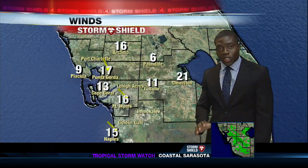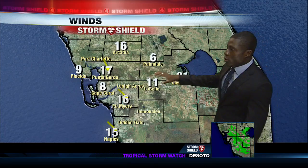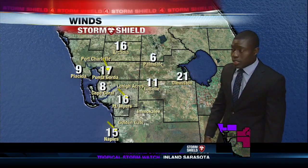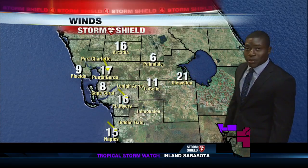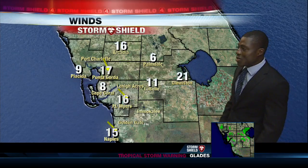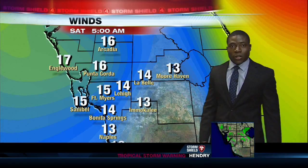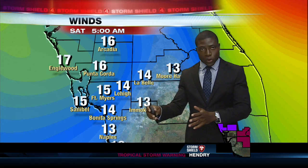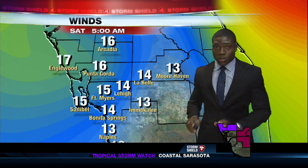By the way, conditions will be breezy. In fact, they're pretty breezy right now, with winds anywhere from 5 to 17 miles per hour sustained in Punta Gorda. We've got 15 in Naples, still holding at about 21. I think every time I'm doing this update, it's still at 21 in Clewiston. So we'll watch for that to change over the next update or so. We'll watch for about 15 to 20 mile per hour winds for your Friday. Gusts in the neighborhood of 25 to 30 are expected here in Southwest Florida.